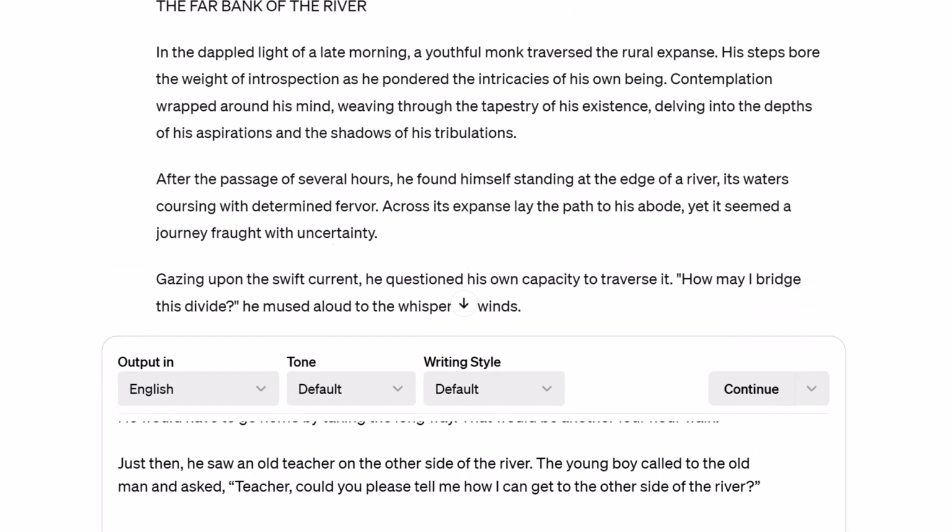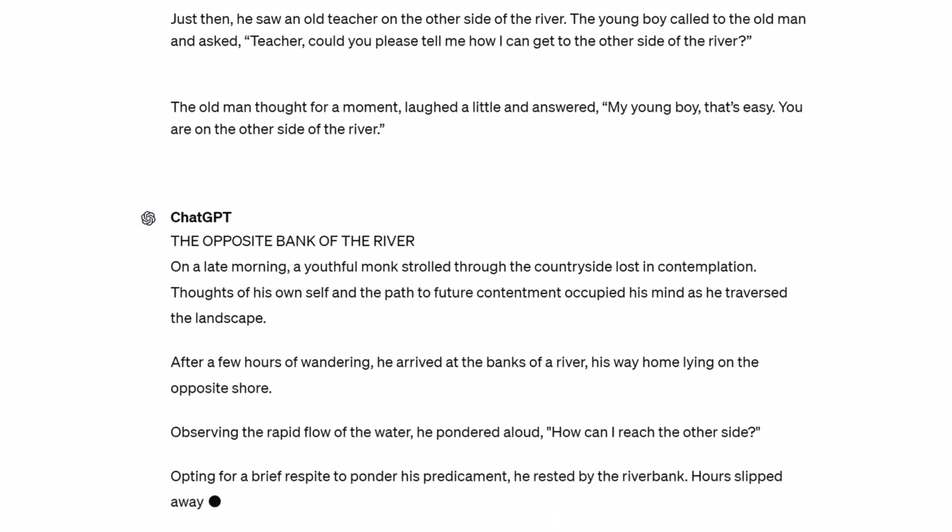That's it. Now you know how to rescue abandoned writing projects with AI PRM.